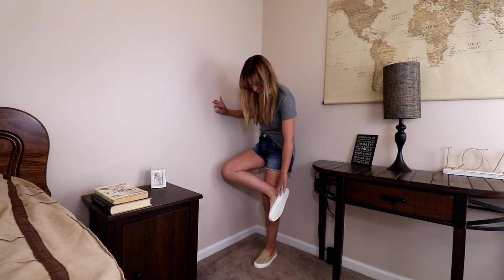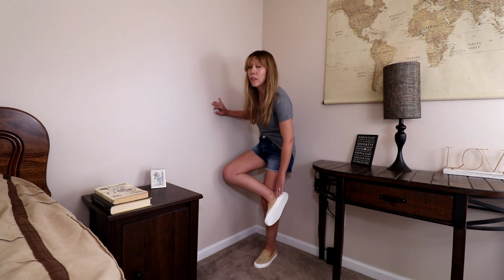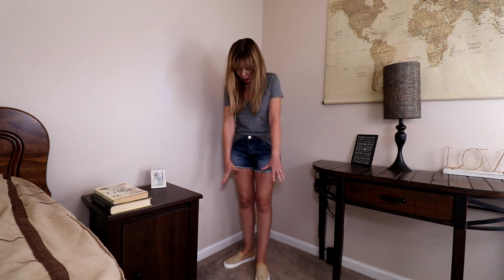As suspected, this kind of wicker-y feel doesn't feel that great. I like that it's open and airy, but just not super comfortable. So, next outfit. Okay, so here's my next outfit.